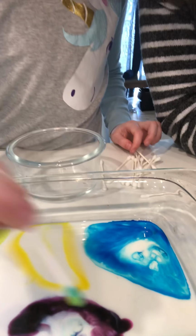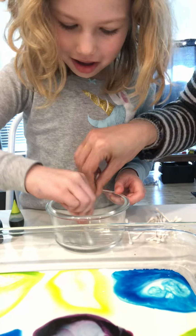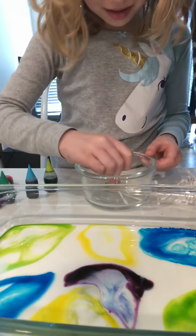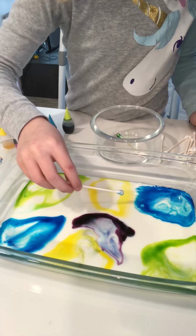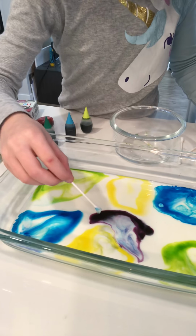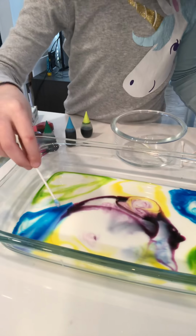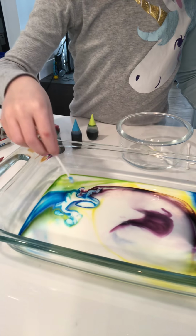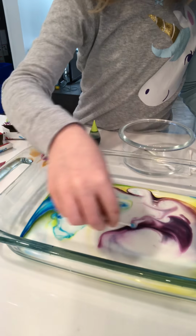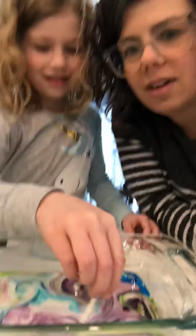Come on. Okay, gentle. Okay, do you want to get another Q-tip? Yeah, I want to get. Okay. Okay, I have lots on there. Whoa. Try in the purple over there where you have a big glob. Whoa. Okay. So then you can just make your own type of creative dancing milk.